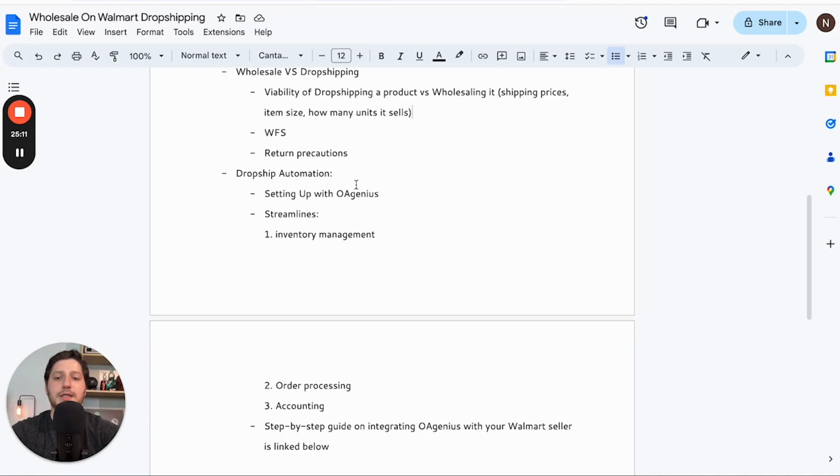Not every item is going to be better for WFS, especially larger items, or there might not be enough of a profit margin there. So it is on a case-by-case basis. However, I would look into which ones are better for wholesale, as well as which ones are better for dropshipping, especially if your supplier offers both.